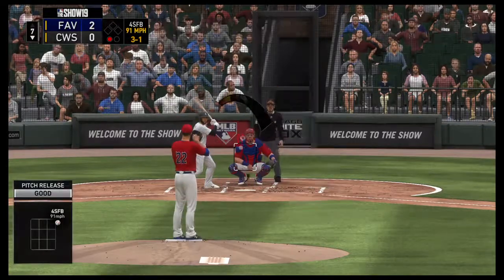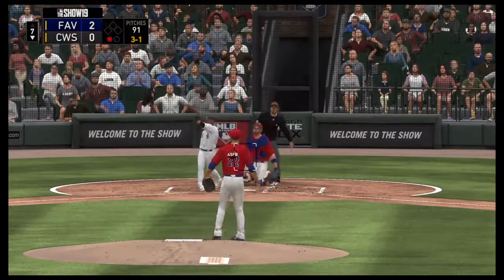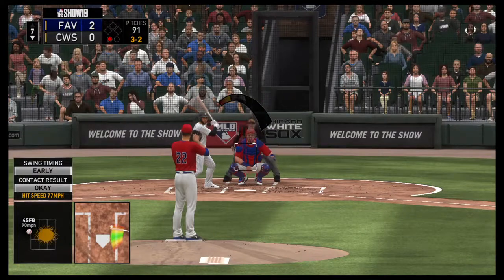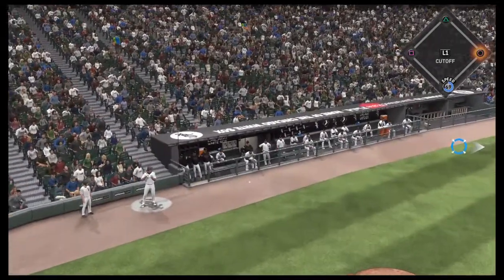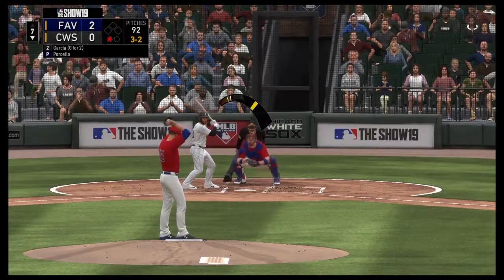Oh, and not an easy pitch to lay off of, but he did somehow, and he's got it to 3-1. Time for him to attack on the mound. He knows his team's struggling offensively. Don't mess around and try and nibble. Just be on the attack and let them beat you. Too close for comfort, and he did a good job just to make contact. He'll try it again, 3-2.